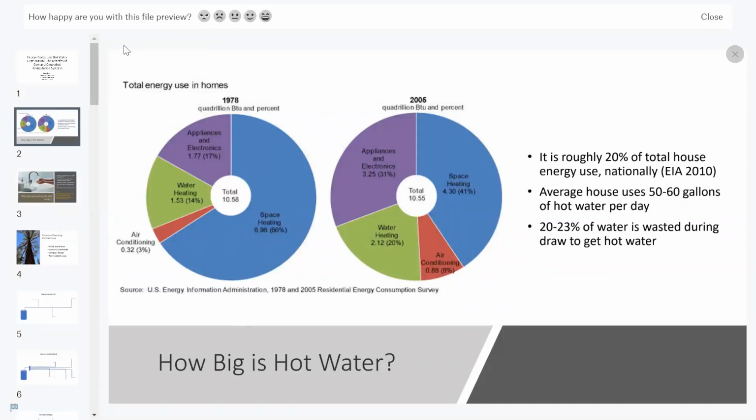Perfect. So this first slide, let's talk about why we should be concerned about hot water. When we're talking about energy performance of buildings, the goal that we're all trying to get to is zero net energy. We don't want to be using any more energy than what we can produce through renewable energy sources. And what this graph is showing is that over a period of time, hot water is becoming an increasing part of the overall energy pie for a house.